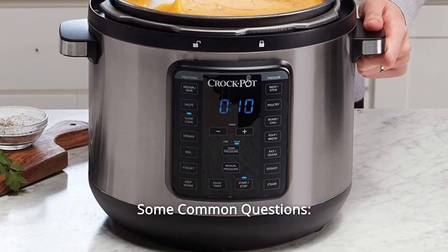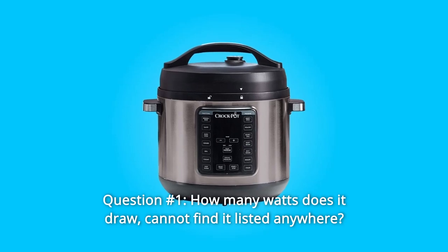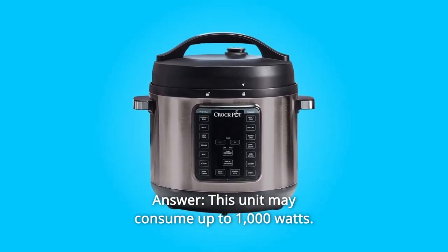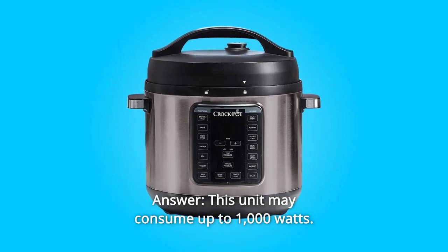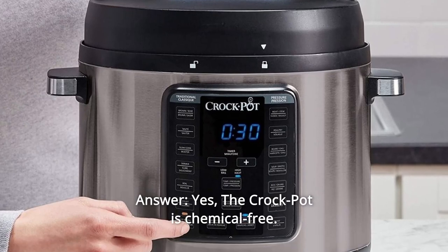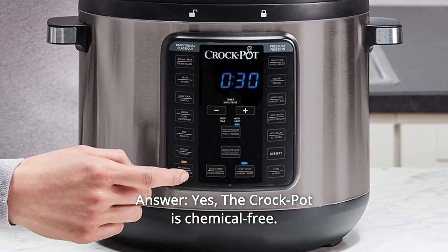Some common questions. Question number 1. How many watts does it draw? Cannot find it listed anywhere. Answer. This unit may consume up to 1,000 watts. Question number 2. Are these chemicals free? Answer, yes. The Crock-Pot is chemical free.